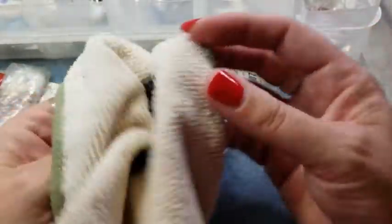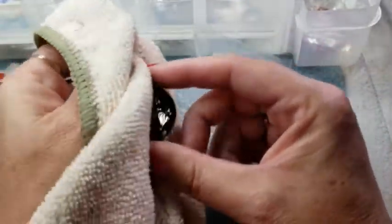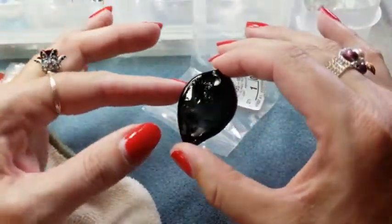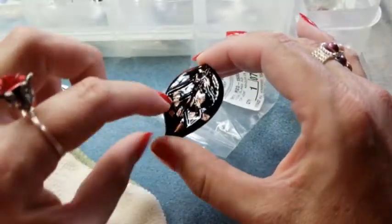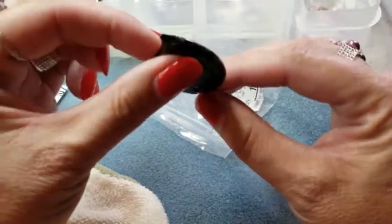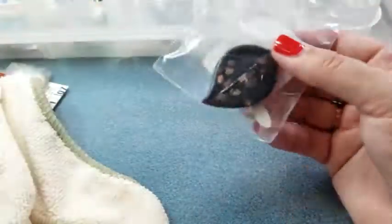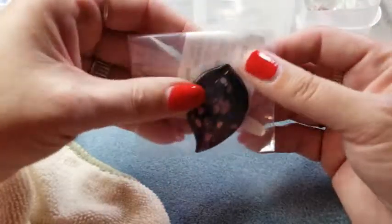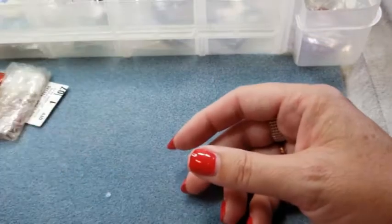These micro cloths are awesome for cleaning up your jewelry or anything. See, look how shiny and pretty that is now. And it is carved for the leaves. And you can see how thin it is. So little point. It's very pretty. It actually matches this heart, the same color. So, on to our next one.